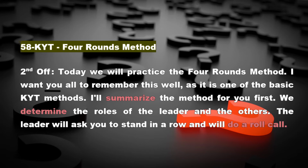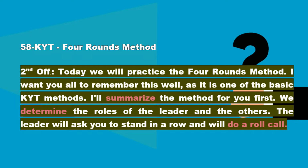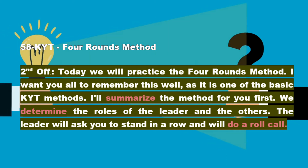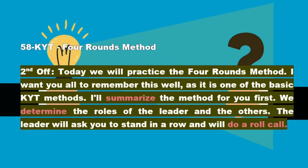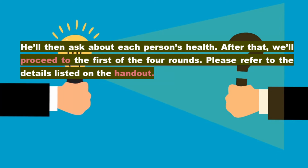58. KYT, 4 rounds method. Second Officer: Today we will practice the 4 rounds method. I want you all to remember this well, as it is one of the basic KYT methods. I'll summarize the method for you first. We determine the roles of the leader and the others. The leader will ask you to stand in a row and will do a roll call. He'll then ask about each person's health. After that, we'll proceed to the first of the 4 rounds. Please refer to the details listed on the handout.